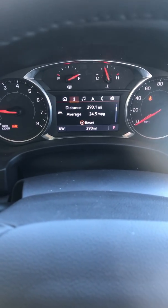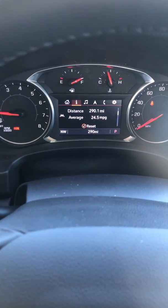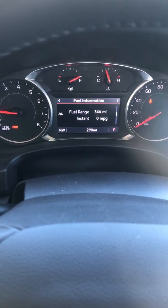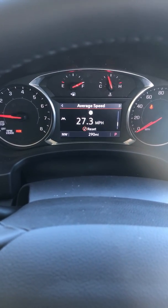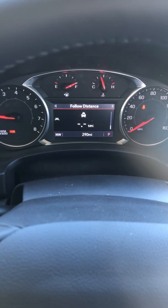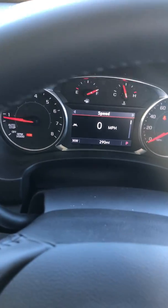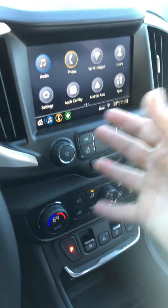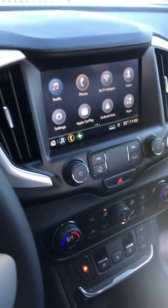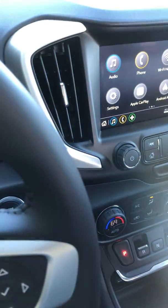Here, there we go. So you have your miles per hour, your trips, your fuel information, oil life, tire pressure, average speed, timer, and your follow distance. You have navigation in your phone, Apple CarPlay, Android Auto, hands-free. You just plug in your phone through USB. Very nice.